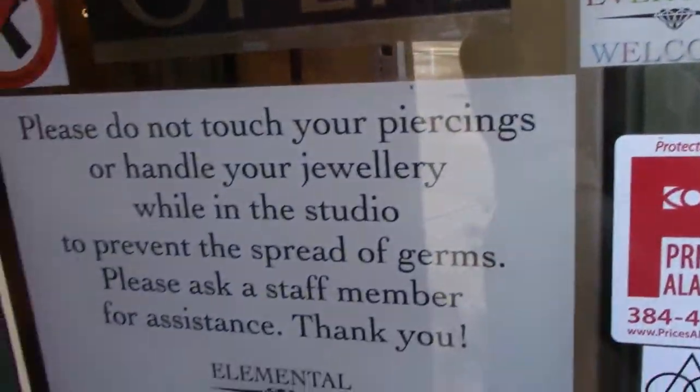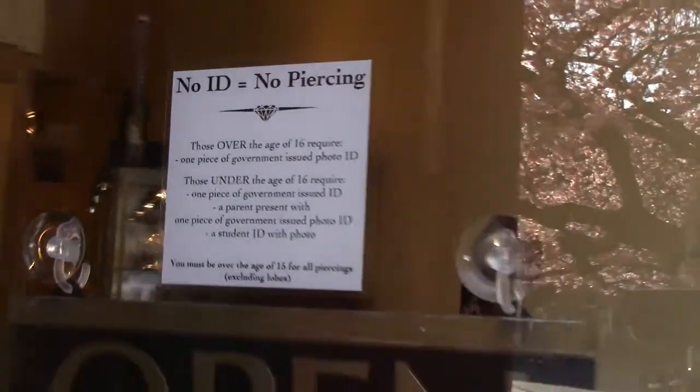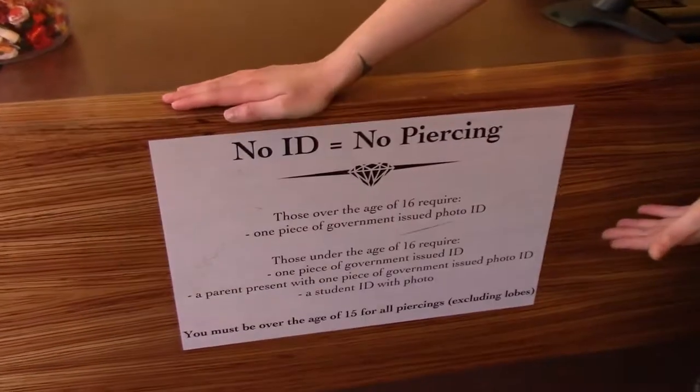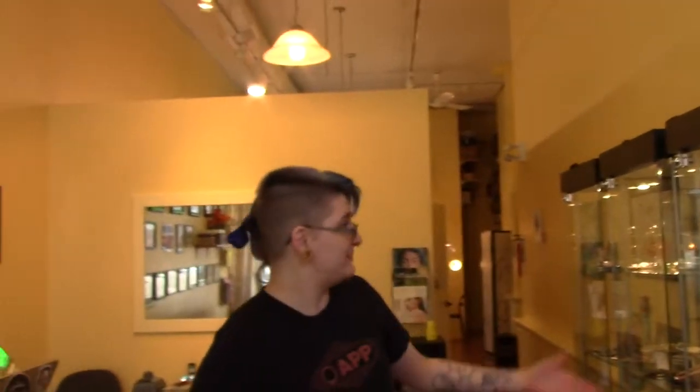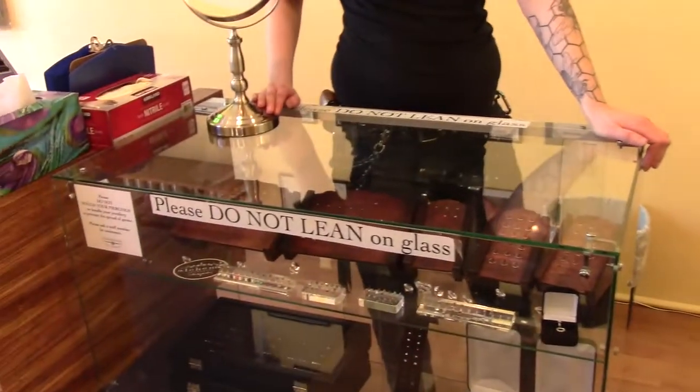As you can see, we have signage on our front door. Well, hello there. As you can see, we have signage right at our front desk. Now, as we come in here, we'll take a little 360 pan of the front lobby area. Welcome. As you can see here, this is our front desk.